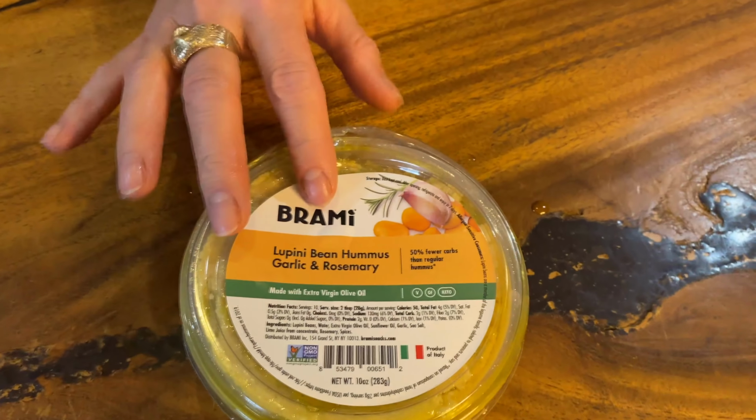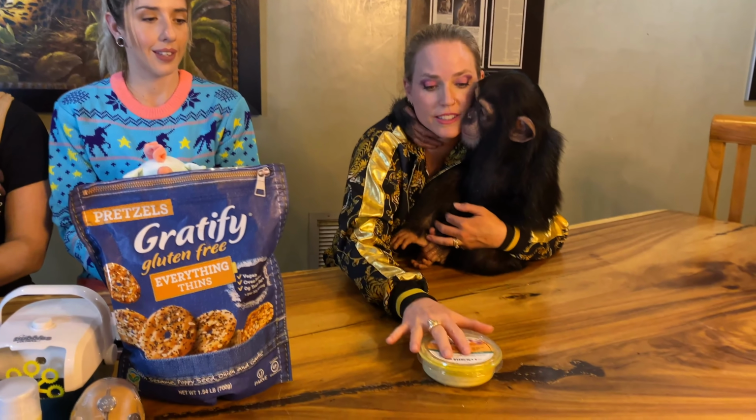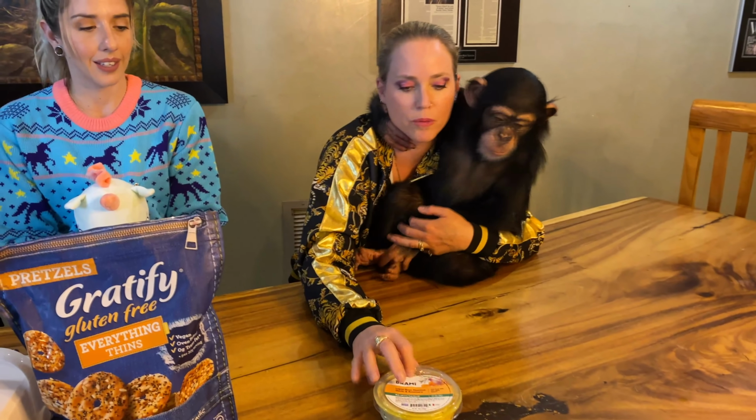So, it's a different flavor, you're just looking for something else. I bought it on Amazon. It comes just like this. It doesn't have to be refrigerated until after you open it. And everyone thoroughly enjoyed it.